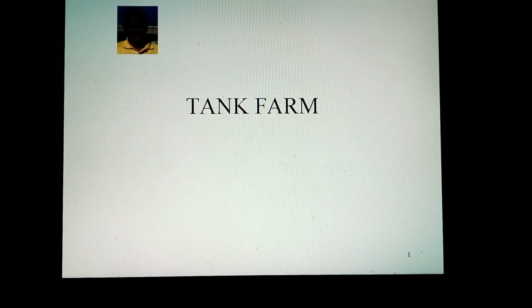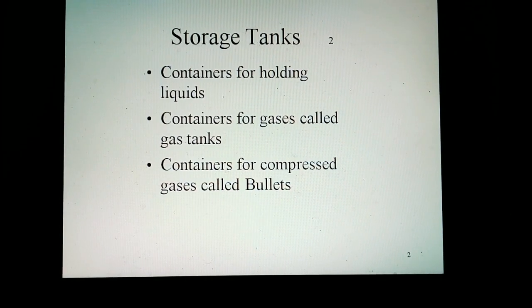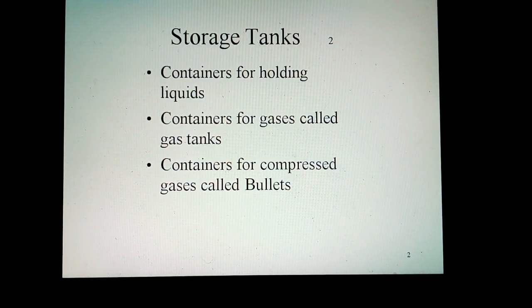This video is about tank farm. Storage tanks. A storage tank is a container, usually for holding liquids, sometimes for compressed gases, called a gas tank. The term is used for manufactured containers. Storage tanks operate under no or very little pressure, distinguishing them from pressure vessels.